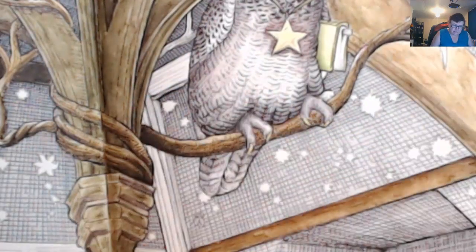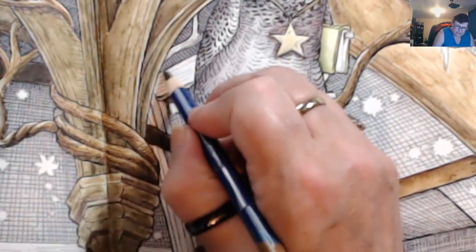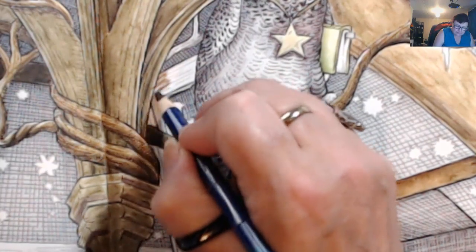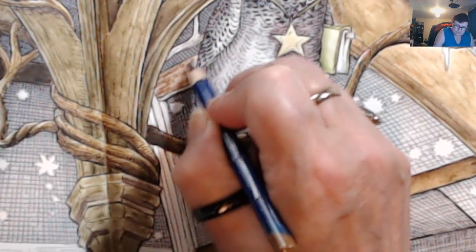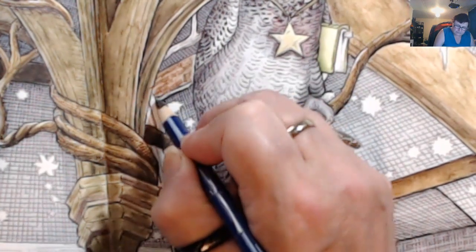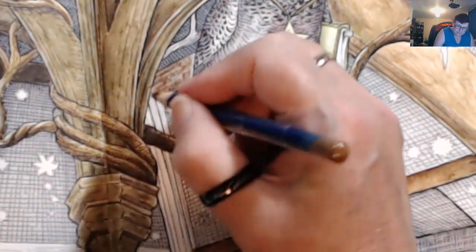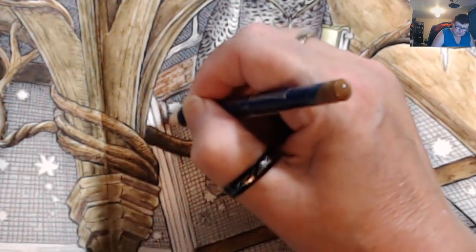Right, come into this back one, just here. I'm putting saddle brown again, and down this section.